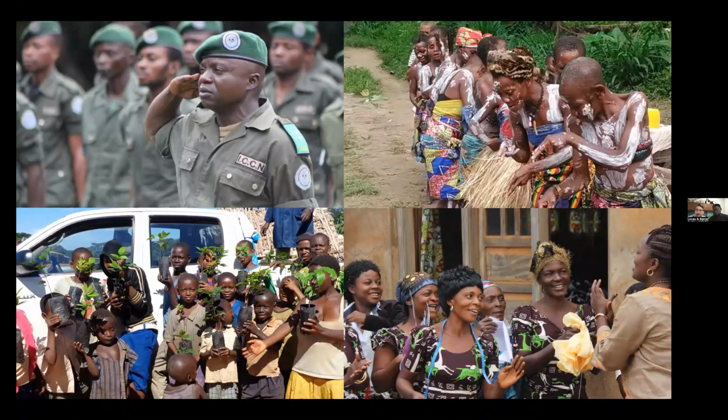We have several programs that focus on protecting the okapi's habitat. Okapi need large, undisturbed tracts of forest to survive. If they have the forests, they can survive by themselves. So we do that in three main pillars, and that's wildlife protection, community assistance, and conservation education. We work closely with the ICCN and Eco Guards, the photo in the top left, where they patrol the forest, removing snares, arresting poachers, and documenting any illegal activity.